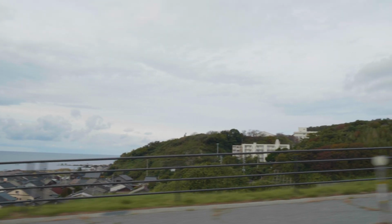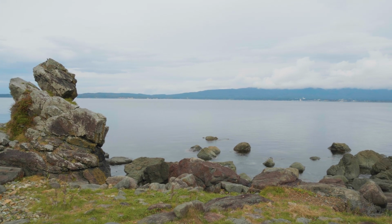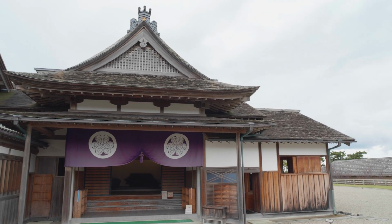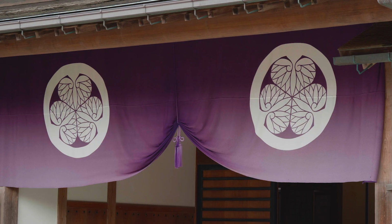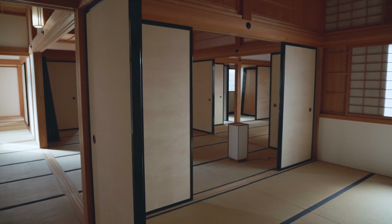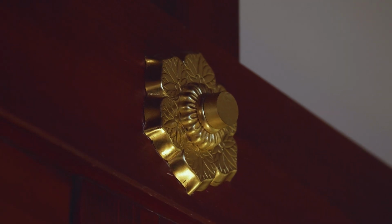The discovery of gold made Sado a place of national strategic importance, and like a few other select sites around Japan, the shogun put it under his direct control from his seat in what is today Tokyo. The shogun appointed a magistrate who governed the island from his headquarters here in the town of Aikawa. Known as the Bugyosho, this building served as a center of government as well as for every aspect of the mine's administration. The building was reconstructed in the year 2000 to celebrate the 400th anniversary of the mine's opening.